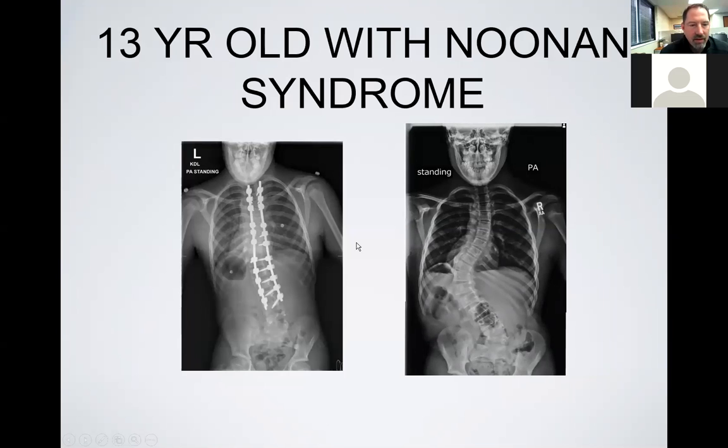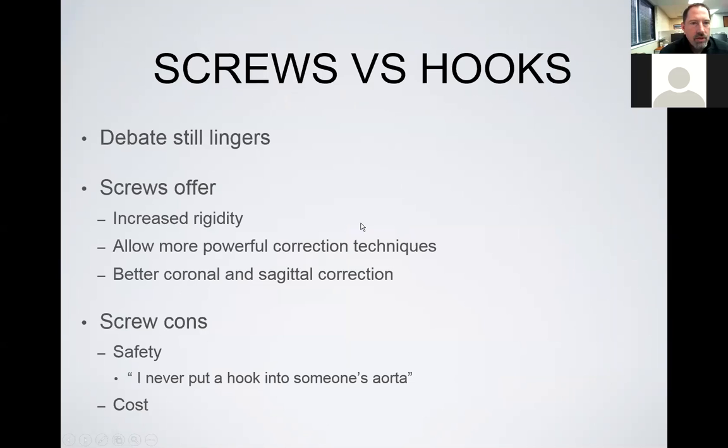And so that's kind of a little before and after. So screws versus hooks, why would we use one versus the other? There is still a little debate. I think there's definitely a place for all of these implants. If you want to do the best surgery you can, you need to know how to use all of these implants. Screws do offer increased rigidity, more powerful correction techniques, that kind of thing, but there's really no proven benefit to the final patient outcome using screws versus using hooks.